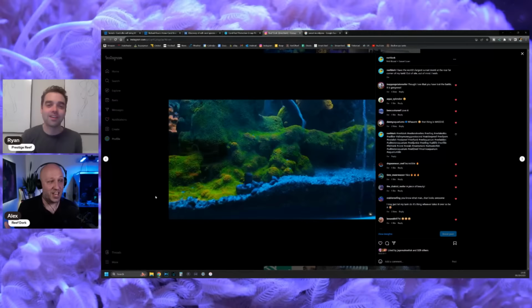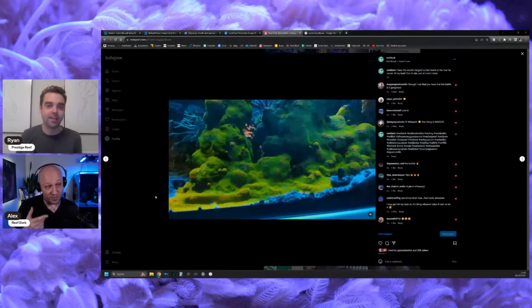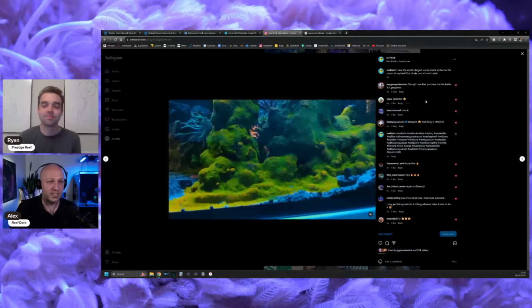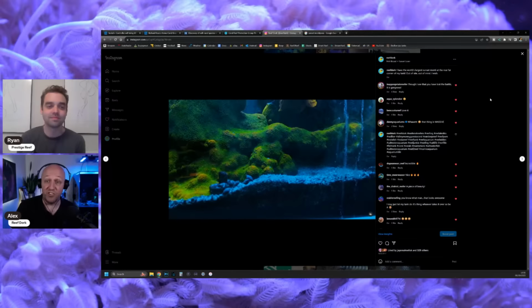Wow. And the thing, it's about 2 feet long. That must be the back of the tank. It is. I never see it, so it's really difficult to get this video. But the thing is, it's a monster. It's an impressive coral to have one that big. Someone commented, here we go. It was Inappropriate Reef, in fact. Said, "Though I see that you have lost the battle, it is gorgeous." And that's exactly right. It's a cool coral, but I've lost the battle.